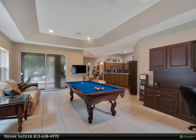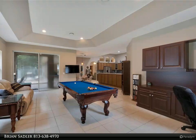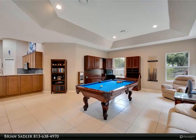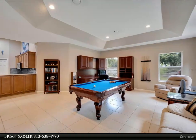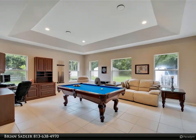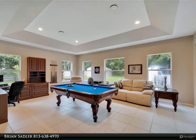Wildlife enthusiasts will be amazed by the daily visits of nature as you enjoy unparalleled privacy and tranquility that surrounds you. Launch your boat or kayaks right from the neighborhood, and for more aquatic adventures, explore Crystal River and Three Sisters Springs for manatee encounters and much more.